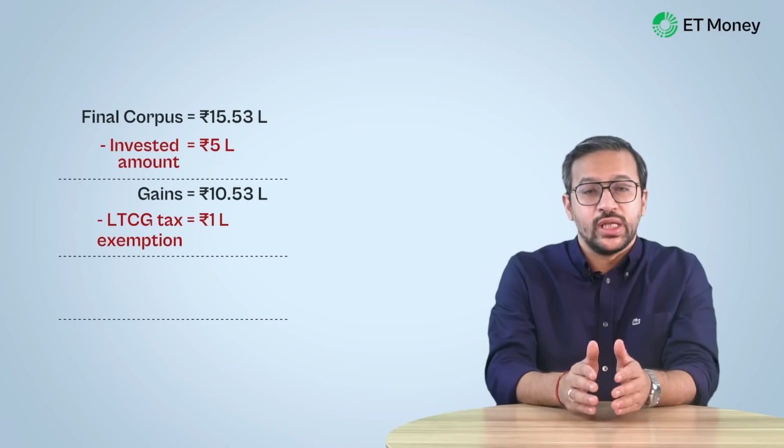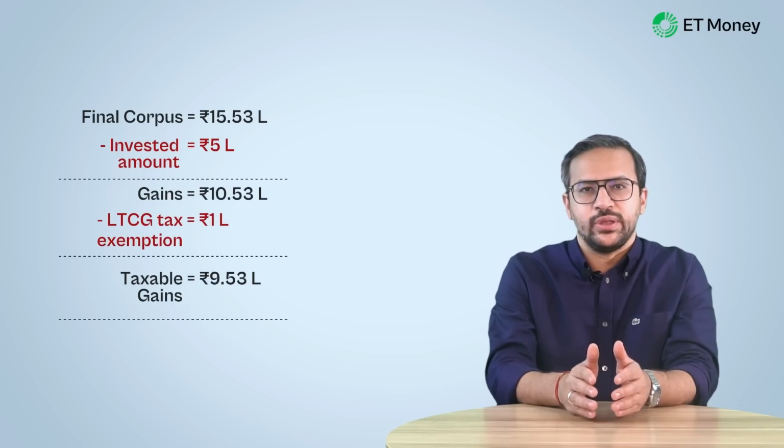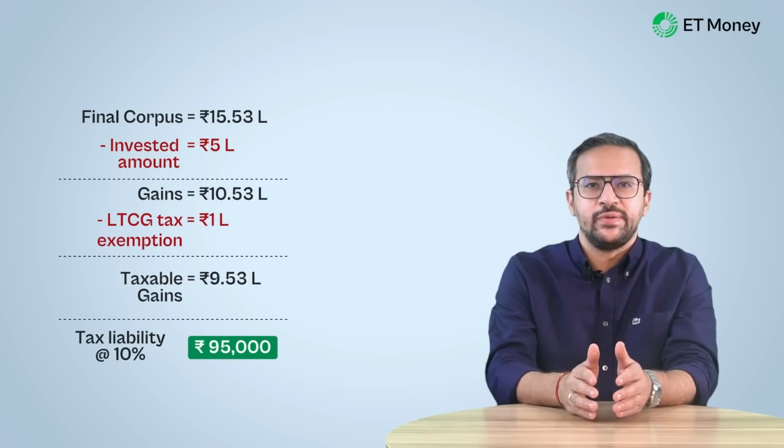Now, your total gains are 15.53 lakh less the investment amount of 5 lakh, so about 10.53 lakh. Of these gains, there is no tax on 1 lakh. So 9.53 lakh are taxable. Now at 10% of these gains, the tax comes to about 95,000. No surprises up to this point, right?